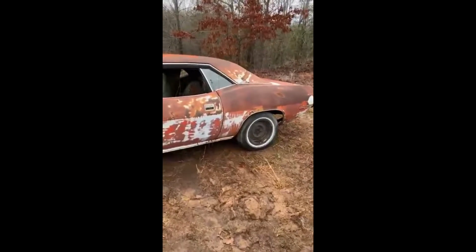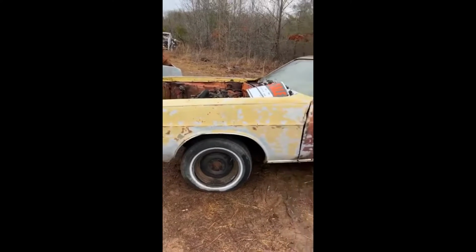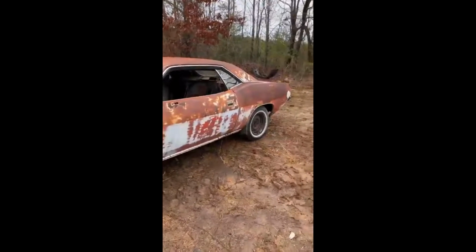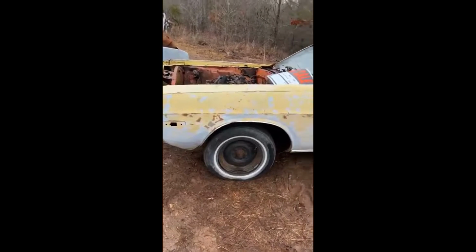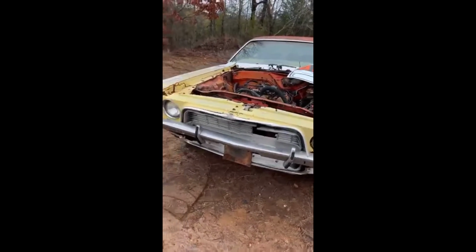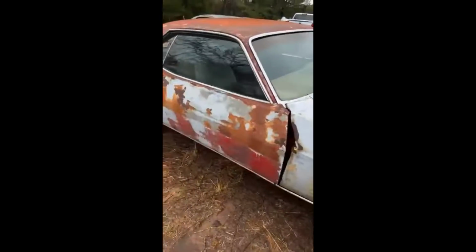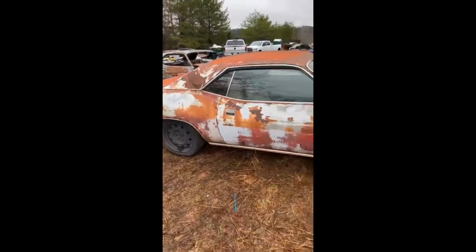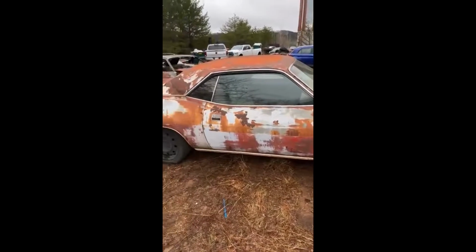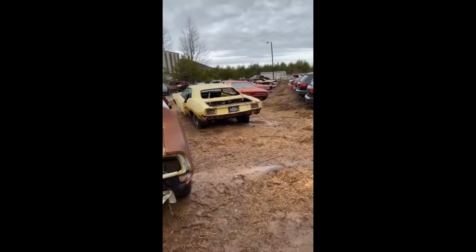Okay, this is the one I was asking about earlier. What is weird about this one? It is a Barracuda, but it looks strange right here. And this one's 9,500. 71 Barracuda. Look at this, folks. I think they called this the Challenger or something like that. Look at all those cars. Crazy.